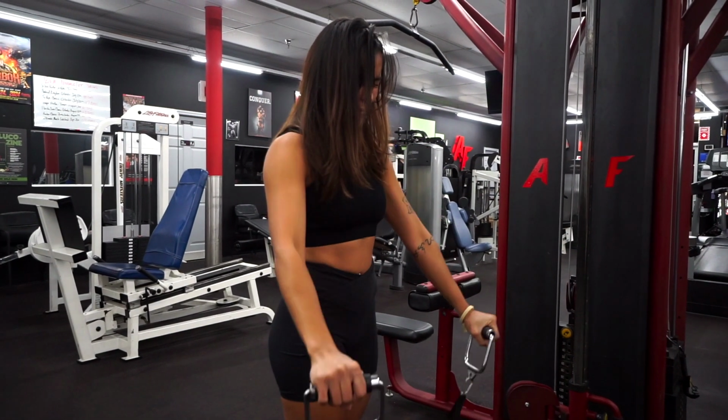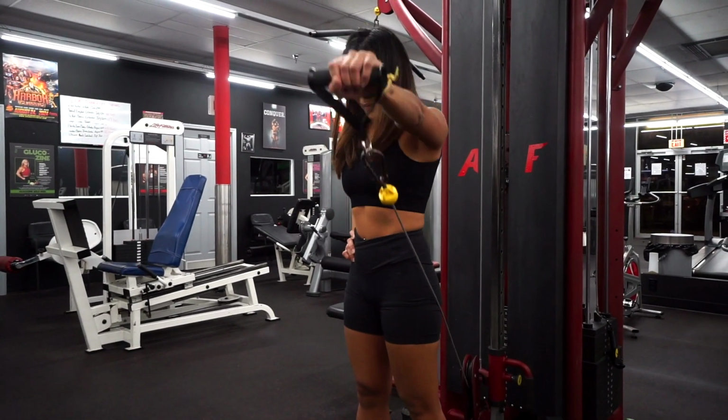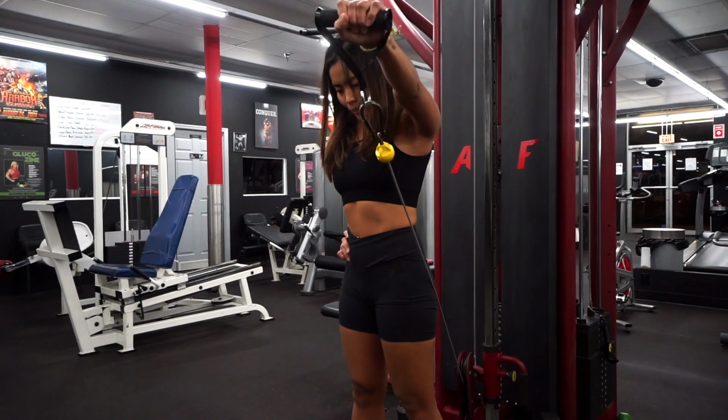So Diana started her workout with some side raises with the band, and then these are all supersets, so she went into a single arm side raise here to really train that lengthened position at the bottom where you're going to get the most growth and the most stimulus.